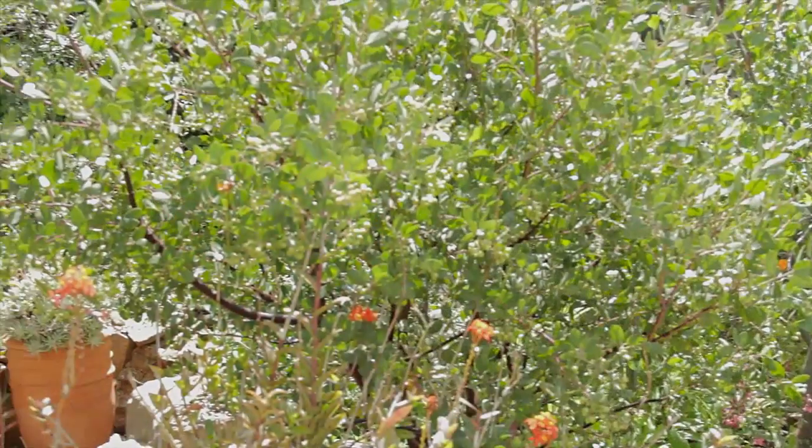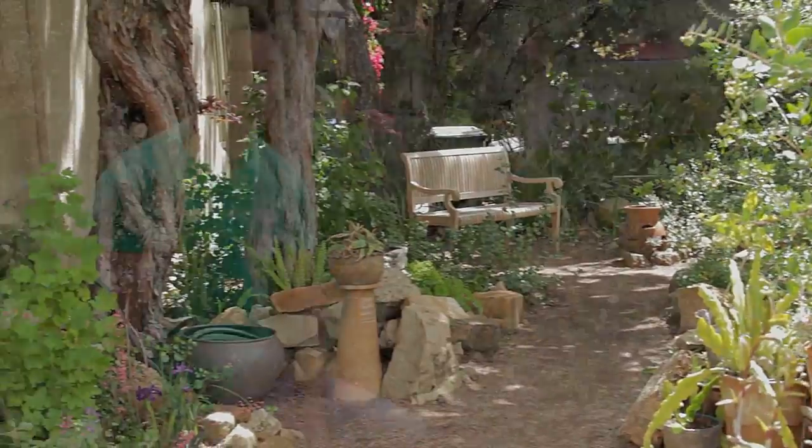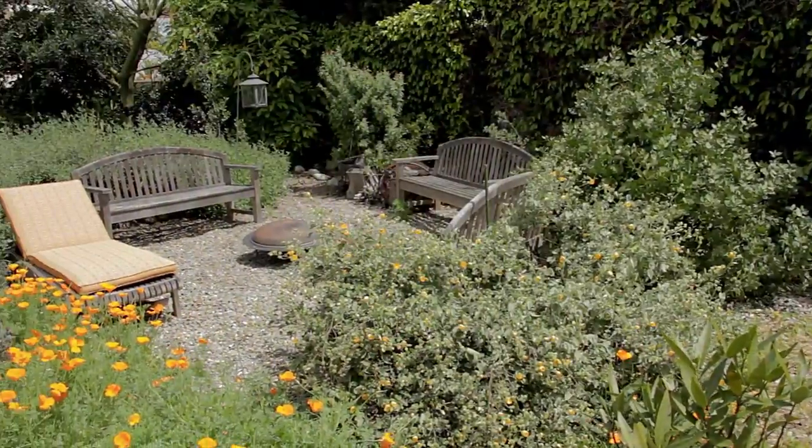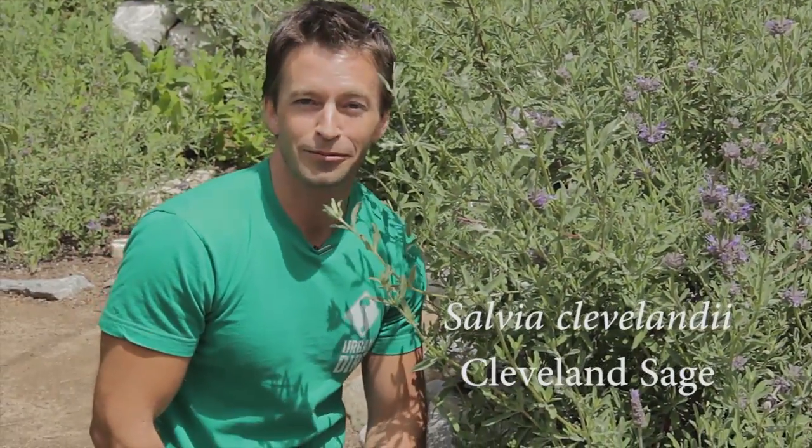Hey guys, we're at garden number 7 in Atwater Village. 6,250 square feet of natural habitat. Definitely all natural here. We're going to take a look around. Salvia clevelandii, Dirty Dave's top pick for native plants.